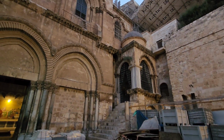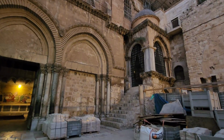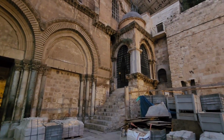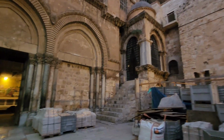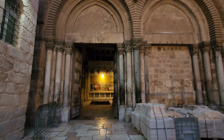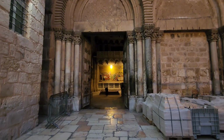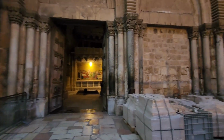If you're talking about the Via Dolorosa, that is the stairs from the 10th station, when they stripped him of his clothes. The church is very dark, but it actually gives us a little bit of a different vibe, and it's so important for me that you see that.